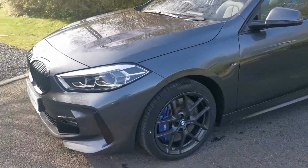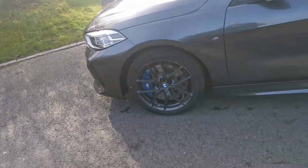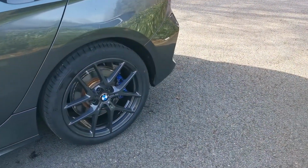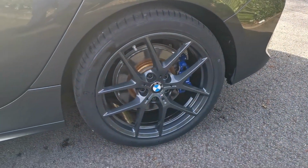Moving around, we've got the M Sport braking system, so the bigger blue brake calipers there, you can see in the front, and also the back wheels. We've got the beautiful 18-inch Y-spoke alloy wheel as well, finished off in Orbit Grey. Ties in really nicely actually to the mineral grey paint finish.